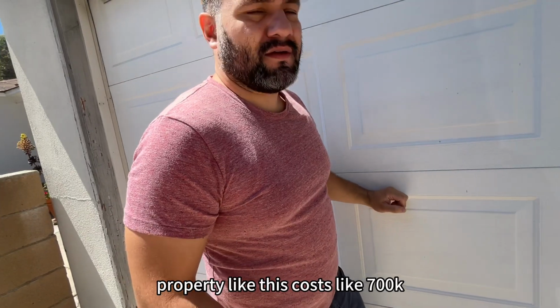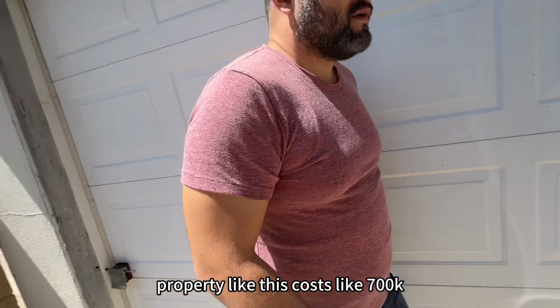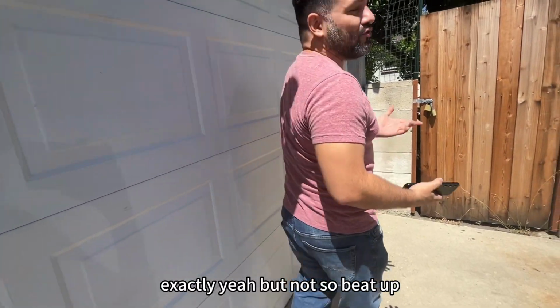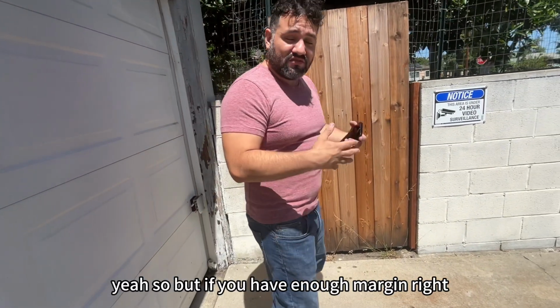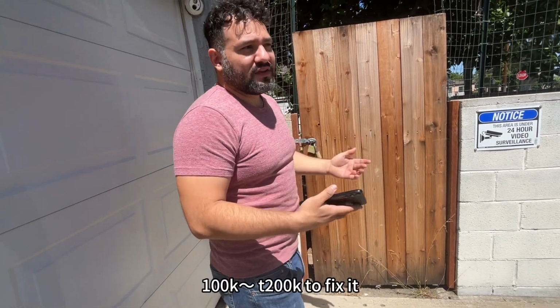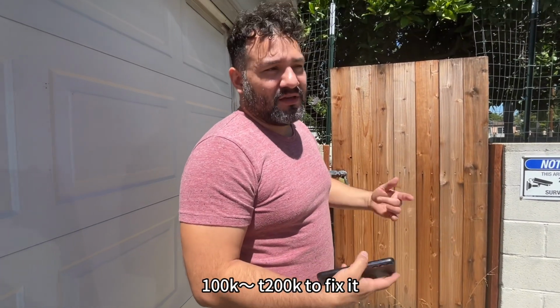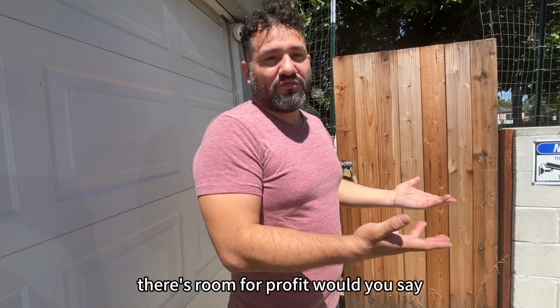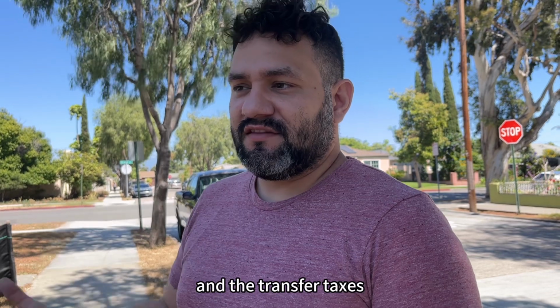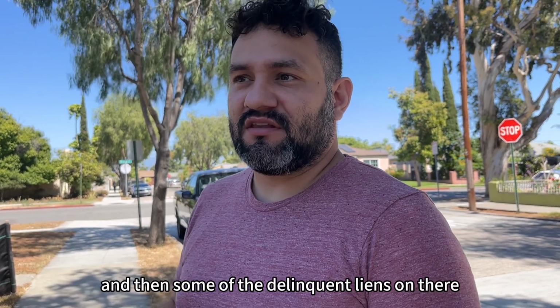A property like this on the market costs like $700,000. Yeah, exactly, but not so beat up. Not so beat up, of course. But if you have enough margin, if you get it for a cheap enough price, even if you spend $100,000, $200,000 to fix it, if you get it for a low enough price, there's room for profit. It was about $17,000 to cover all the back taxes and the transfer taxes and everything, and then some of the delinquent liens on there.